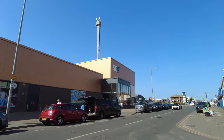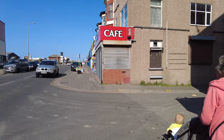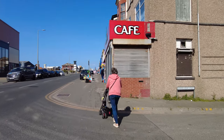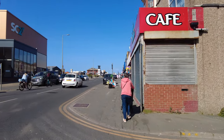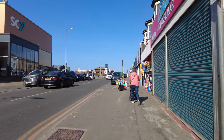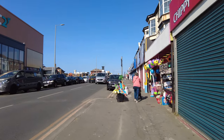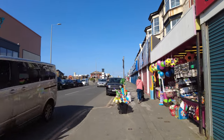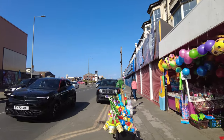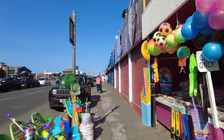So we're going to walk down here. This is the main street. Some of you may have been to Rhyl on your holidays over the years. Some of you may live here. Some of you come for the day. It's changed a lot over the years. Some of the buildings have been knocked down. Some empty spaces where buildings have been, and some buildings knocked down and new ones put up.